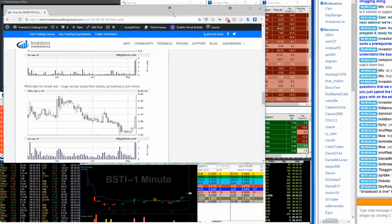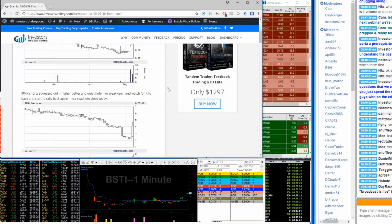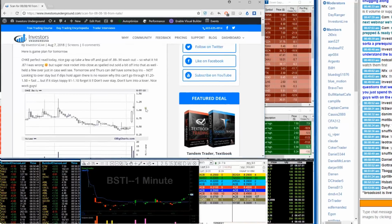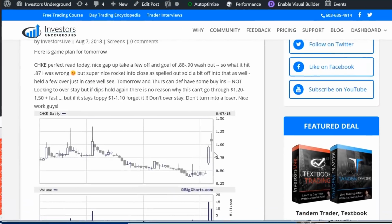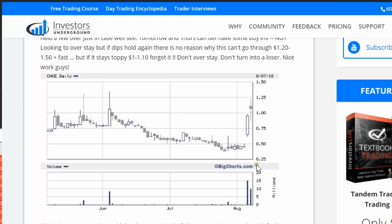And like I've been talking about recently, the scans are good for the bigger picture ideas. There's a lot of opportunity that lately it's been multi-day trades. Things that are holding on. The move is happening over 2, 3, or even a week plus. And I think that scan is a good place to keep track of those and always go back and get a feel for what you were right about, what you were wrong about, and what's setting up again.